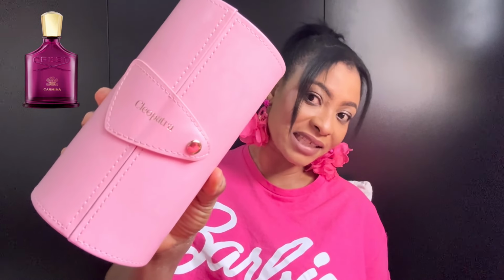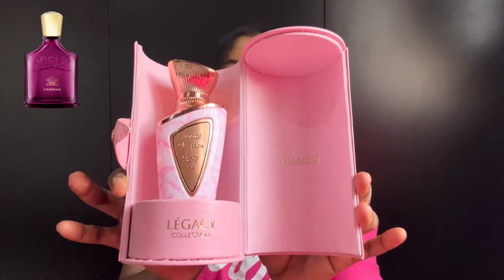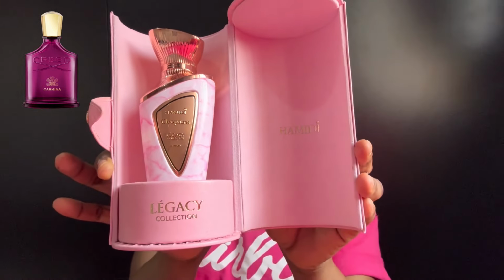Let me just go ahead and do the presentation. It comes in a cylindrical package like this, which is quite beautiful. Not super unique to Middle Eastern packaging, but I love how steady and thick the package is. It doesn't come across as cheap or lightweight. It feels quite well done. It is leather, I know it is full leather, and the fragrance itself sits beautifully in it.